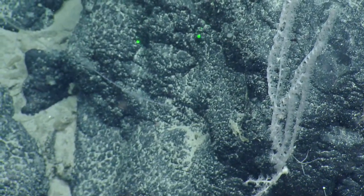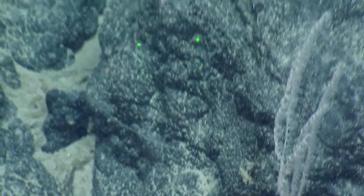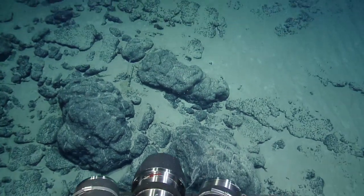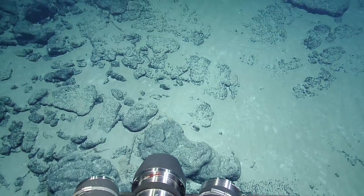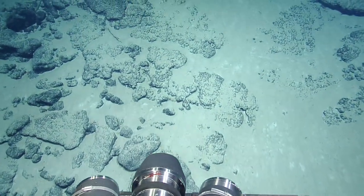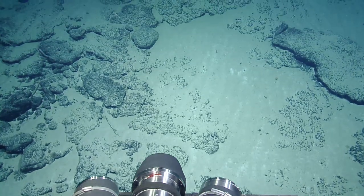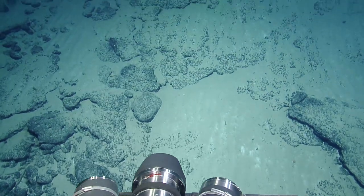I'm going to add another move. We're almost done with this one. A lot of particles in suspension as well. Go wide. Yep. We've seen some Metallogorgia as well here, and some unbranched bamboo corals, which may be a different species from the ones that we've seen, a different species than the one we just saw, which was branched. I better bring up the winch.